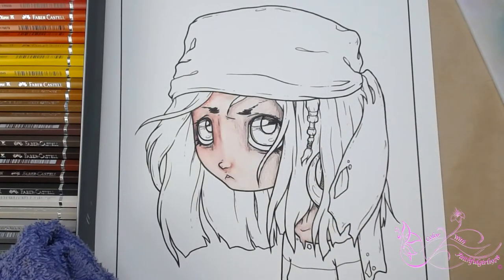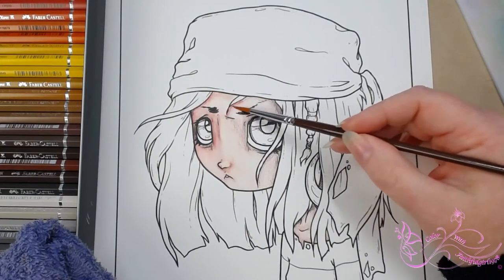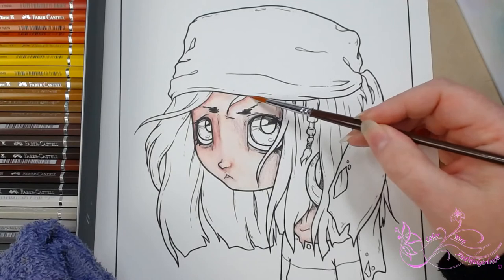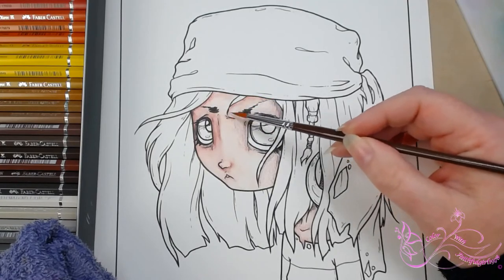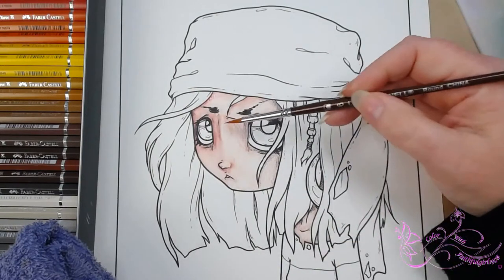I'm going to try doing it two different ways. I'm going to try by drawing it on, and then I'm going to draw onto my palette and try it that way as well. I usually like that method better because I get a little bit more control over it.